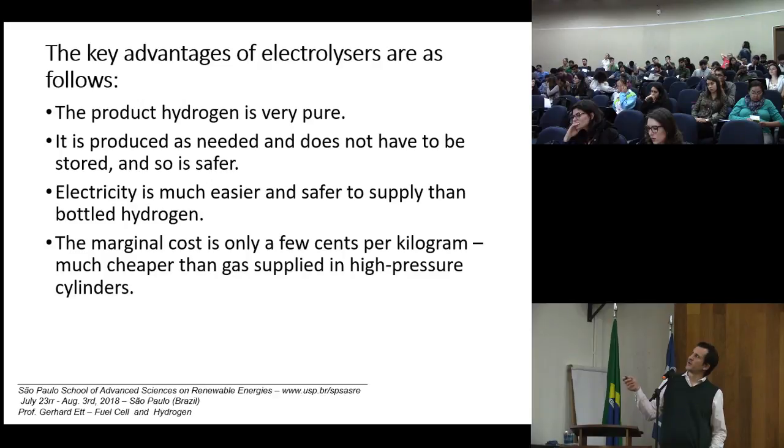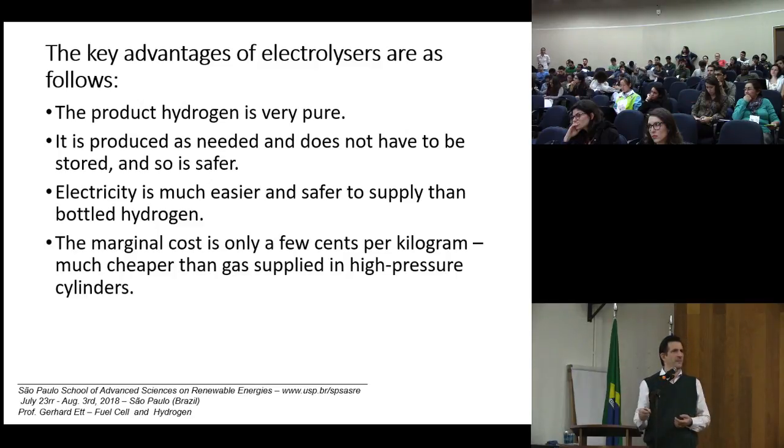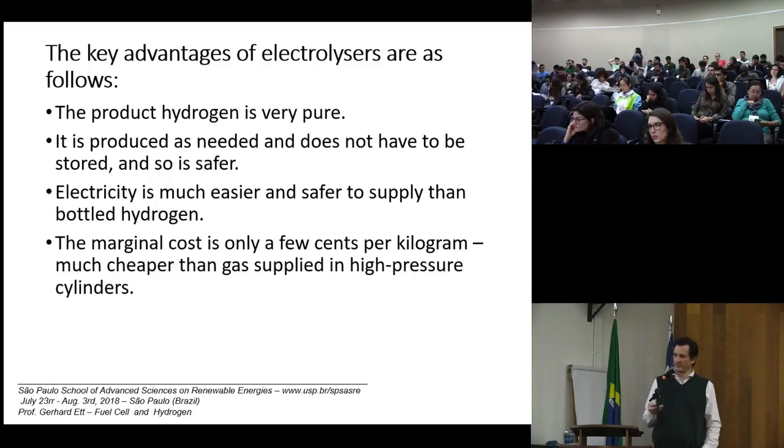The advantage of the electrolyzers is that the product hydrogen is very pure. It doesn't need to be stored. It's much easier and safer to supply than bottles of hydrogen, like here, my gas cylinder. I just put on the tension, and I can produce hydrogen at that moment for my fuel cell. The other way, I would transport the cylinder. In this case, the hydrogen electrolyzer would be easier.